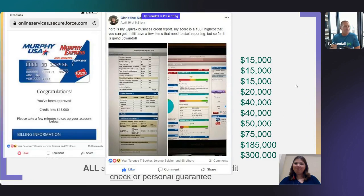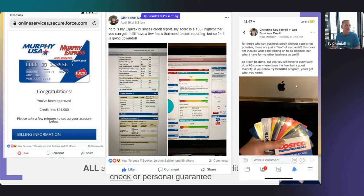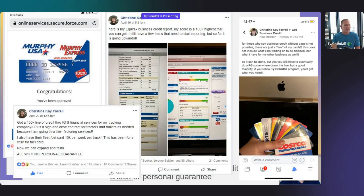You can start to see her business credit reports. You can see actual approval. You can see her holding or fanning a lot of her cards, and even saying, hey, look, if you follow Ty Crandall's program, you'll get what you need. I didn't even fit the program. What we did is just simplify this for small business owners to be able to get the same kind of results that we're seeing with the biggest companies in the country today.